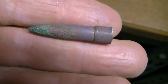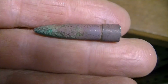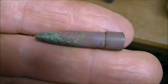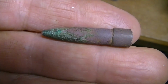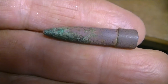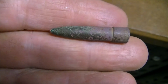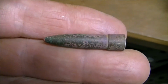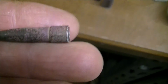Then I realized that it may actually be a Japanese projectile. So I had a look at my reference books when I arrived home, and in the Type 38 rifle that the Japanese had, the cartridge was a 6.5, and later on they used a 7.7. But that was a nice find. It's a shame it broke off the cartridge itself, but they're very fragile after a few years.